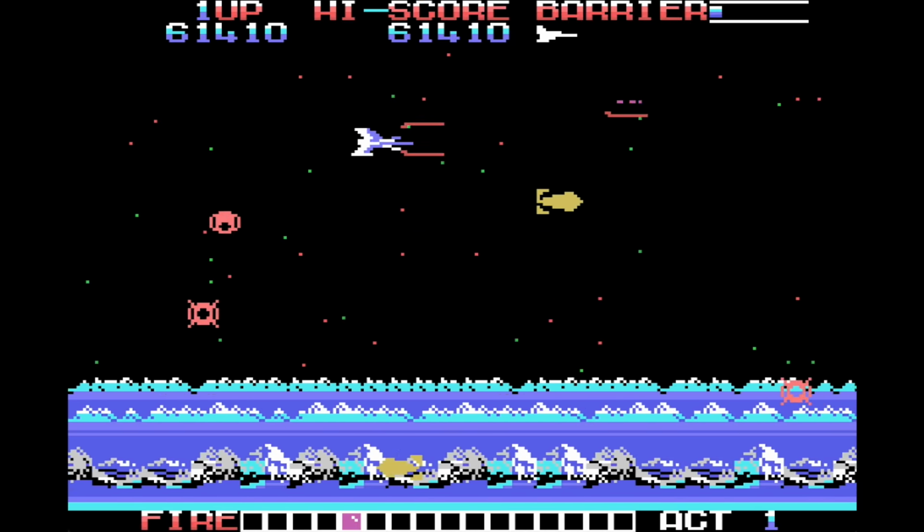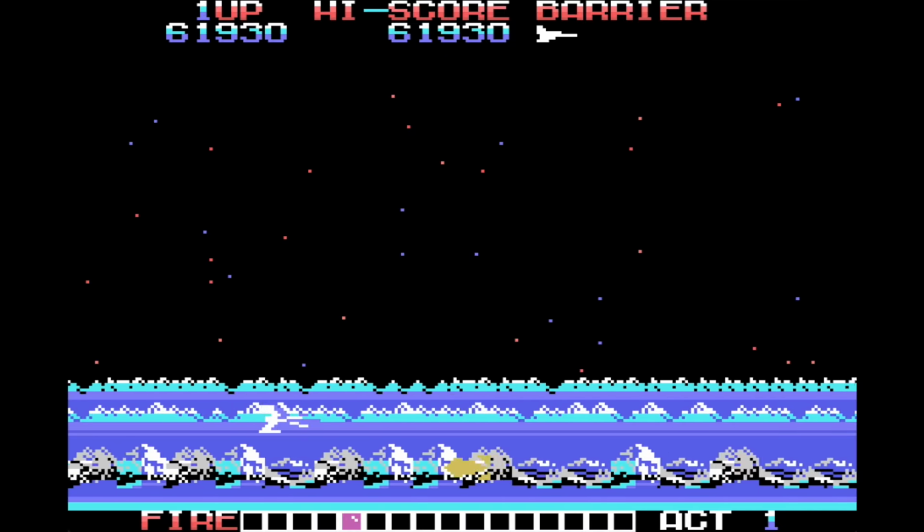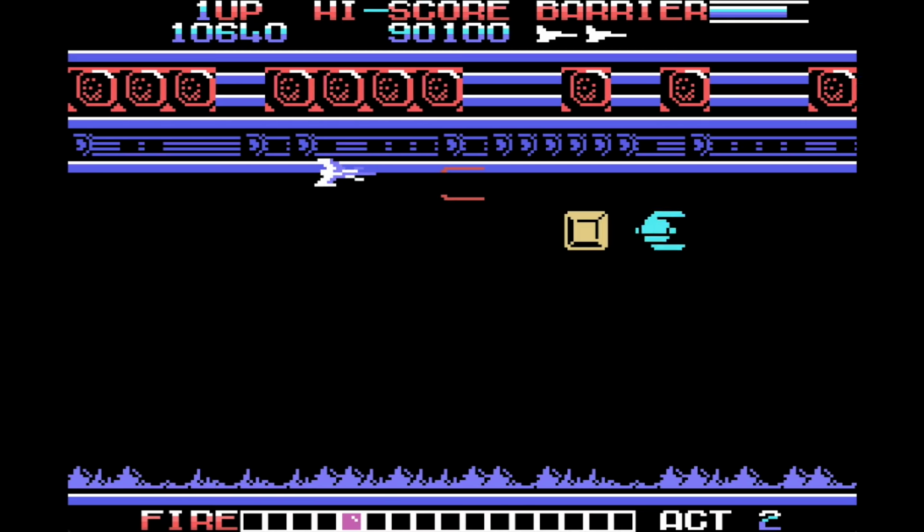It even lets you put in your name on the high score table. Not only that, but it even lets you continue, which was unheard of back then if any of these other games are to be used as examples. Kudos to Compile for the effort.